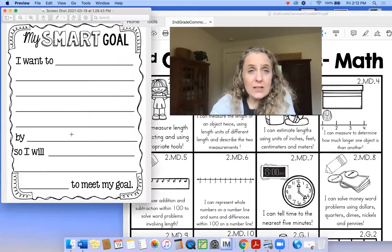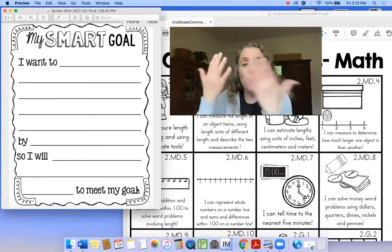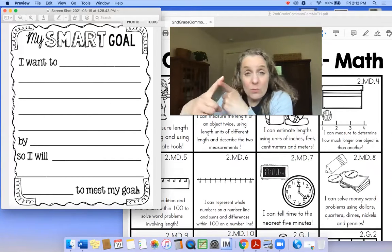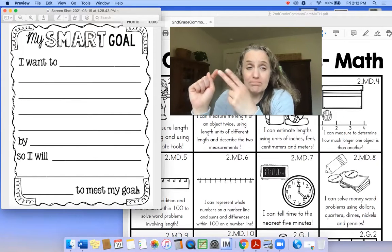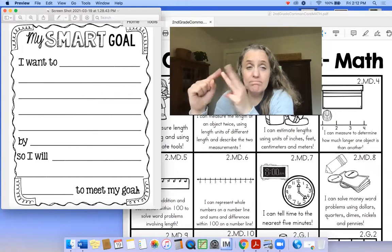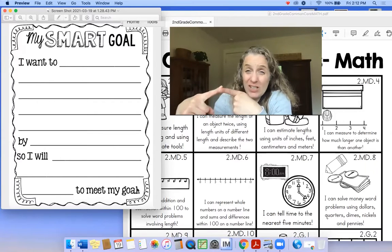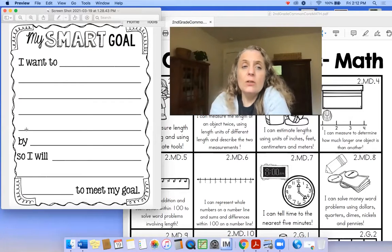So we're going to make a SMART goal, and I want you to send me a video about your goal, okay, for math. How do you want to improve in math? Do you want to learn how to tell time within 5 minutes? Do you want to learn more about arrays? Do you want to get more efficient with solving three-digit addition and subtraction problems? What do you want to do? And do you want to learn how to do that or work on that by the end of the school year or by the start of third grade?